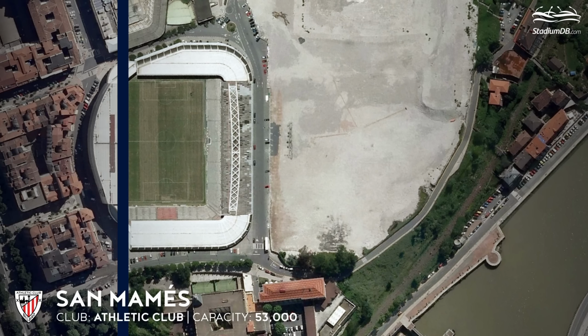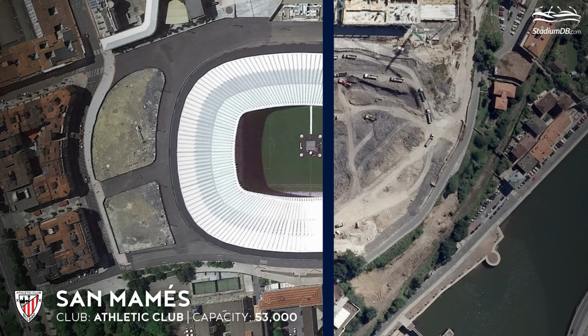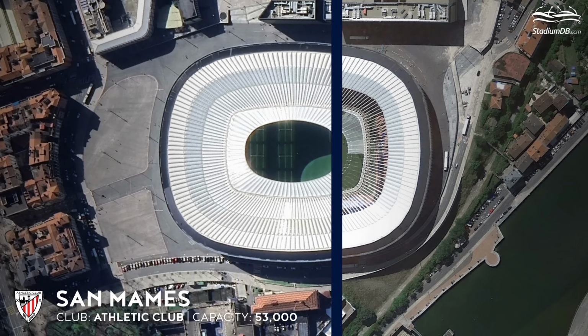San Mamés, Athletic Bilbao. Construction of the new stadium, located just a few dozen meters north of the original San Mamés, began in 2010. The facade was ultimately formed by thousands of white ribs.